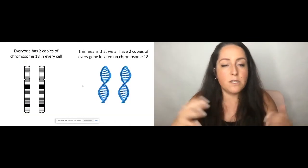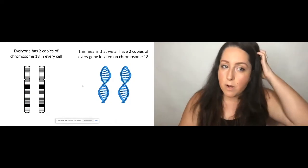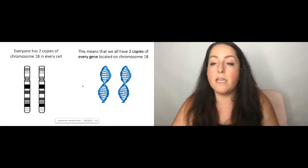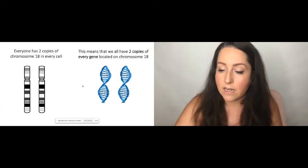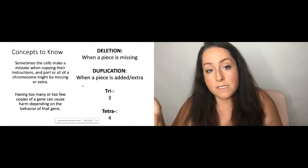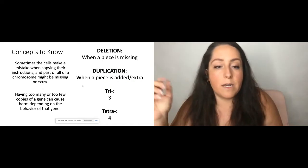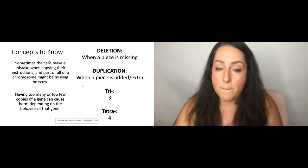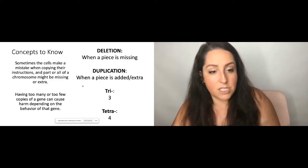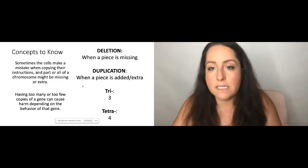So when we look at what we would consider typical, or somebody who's unaffected, we mostly have 2 copies of chromosome 18 in every cell, which means that we have 2 copies of every single gene that's located on chromosome number 18. Sometimes the cells actually make a mistake when they're copying their instructions, or when they're coming from mom or dad. And then what can happen is that part or all of a chromosome might be missing or added. Having too many or too few copies of a gene or part of a gene can cause harm, depending on the behavior of that specific gene, or what that recipe is needed for.